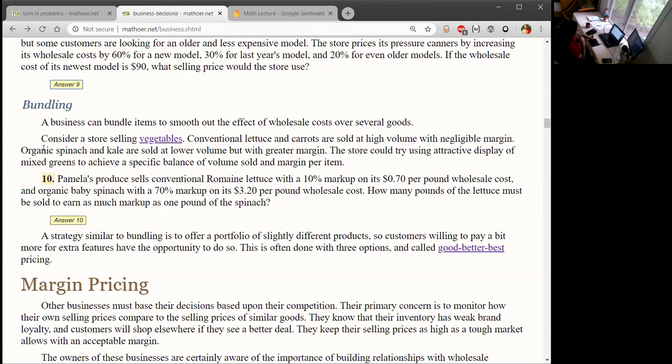Whereas organic spinach and organic kale, those are trendy. The stores sell much less of those, but they have a much greater margin amount. People might say, I really like the organic spinach at this store, not that one. And the stores know that they can have a good reputation and earn a little more money for having that good reputation.